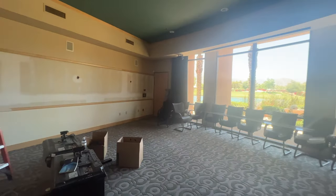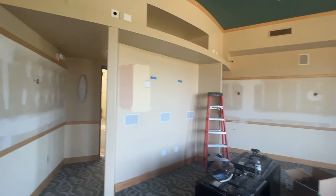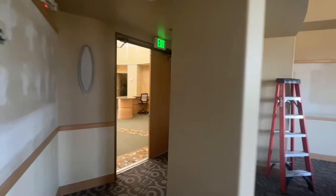Catch the latest movie releases or watch live sports events at the Coral Mountain Clubhouse Theater. This building is currently undergoing a design renovation.